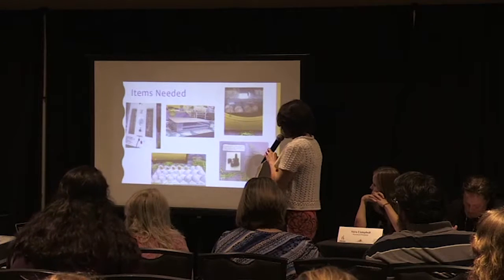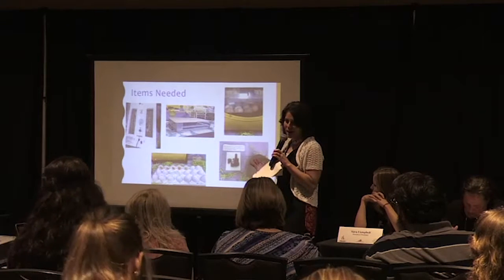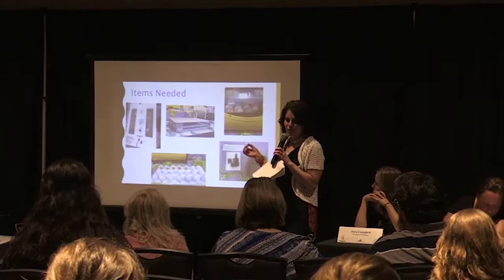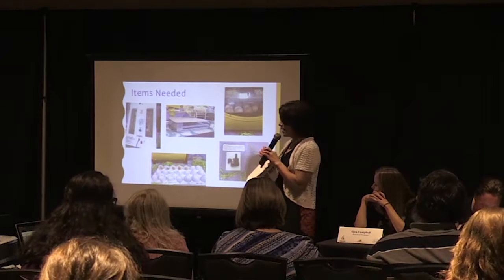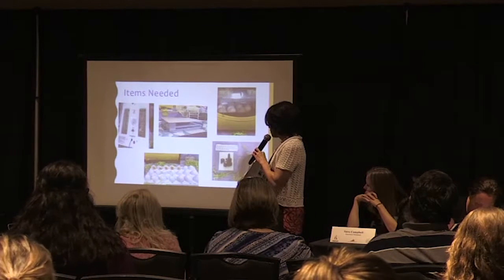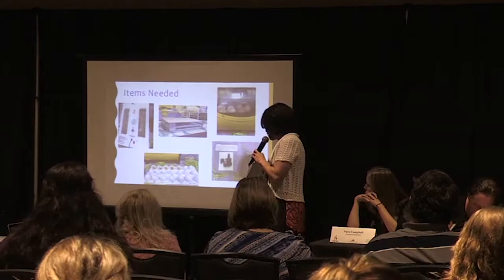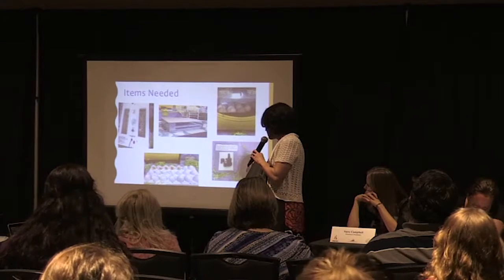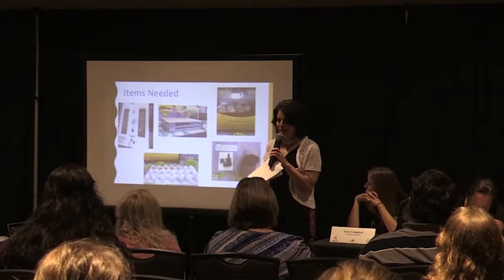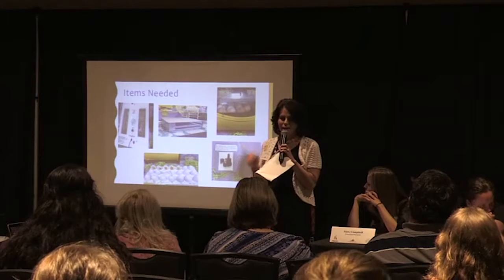And then also I ordered an ovoscope. Last year we just used a flashlight to candle the eggs to see what was going on inside the eggs. But this year with the ARI grant money, I was able to purchase the ovoscope. And you just slide the door open, put the egg under there, turn the light on, and it's much more clear and defined so that you can see inside the egg.